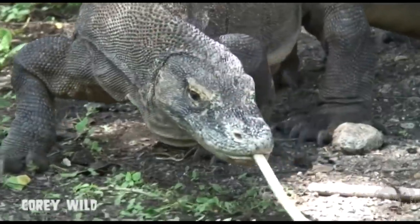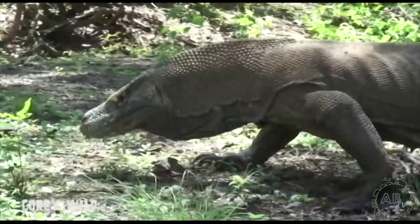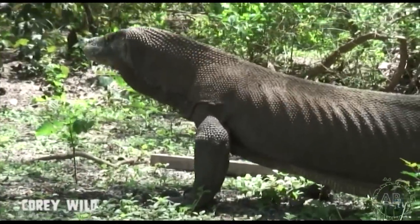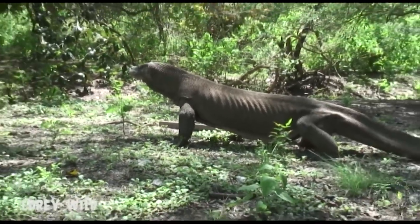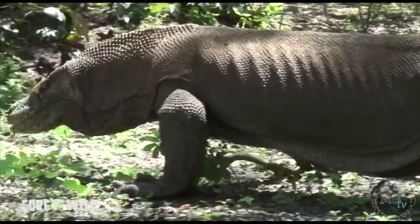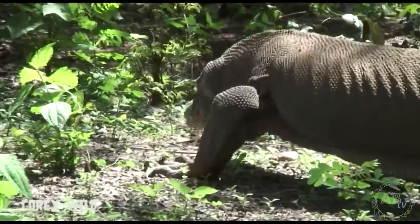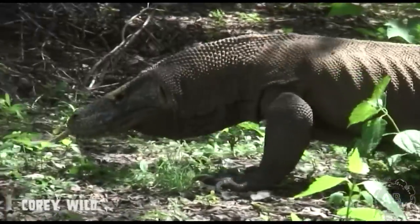You can see the skin there, it's like chain mesh, very strong. They use that when they're fighting in the mating season. The males will combat each other in the right to win the female. Now they can smell a female in season from up to 5 kilometres away, picking up the pheromones with his smell and with that tongue. He's probably about 15 to 20 years old.